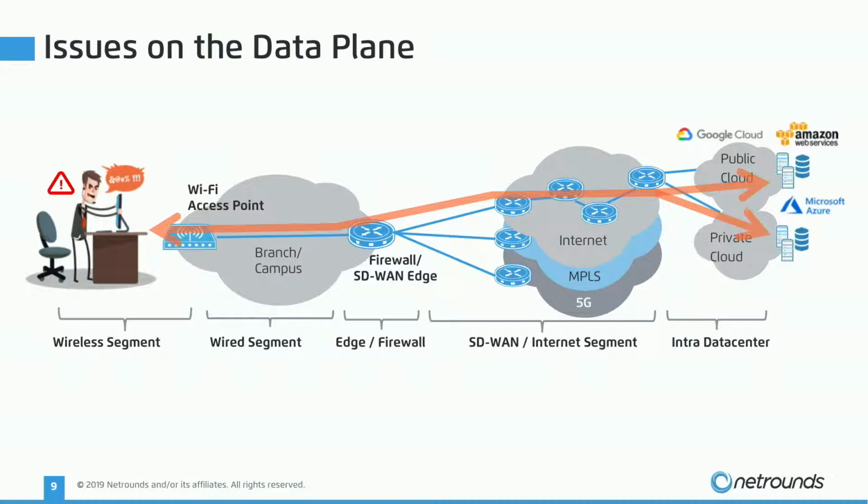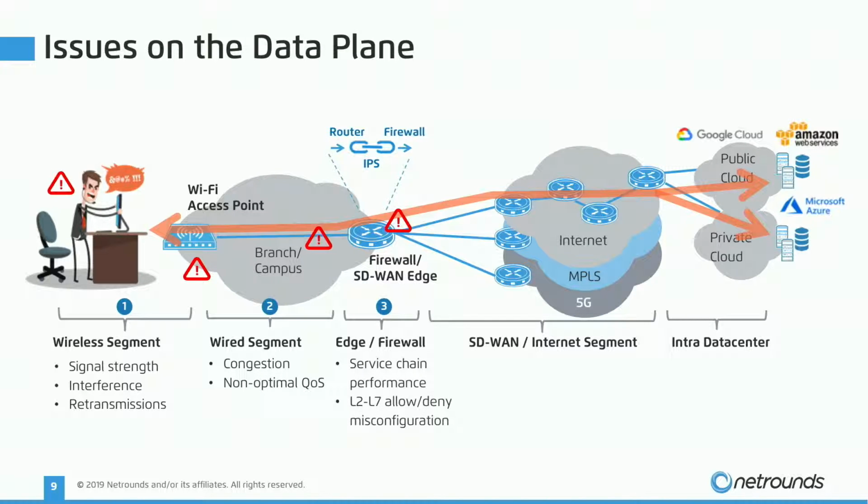So the whole end-to-end chain is where Netrounds can be deployed and gain visibility, from the wireless and wired segments, of course, but also in the SD-WAN edges where service chains reside. So there could be service chain issues with performance, and there could be misconfigurations of, just giving examples here, whitelists or blacklists in the firewall that you can't really discover by just capturing syslogs and SNMP counters.